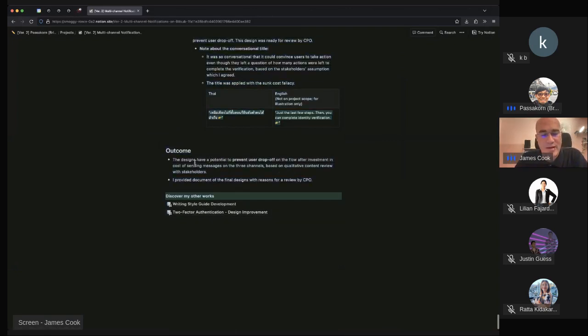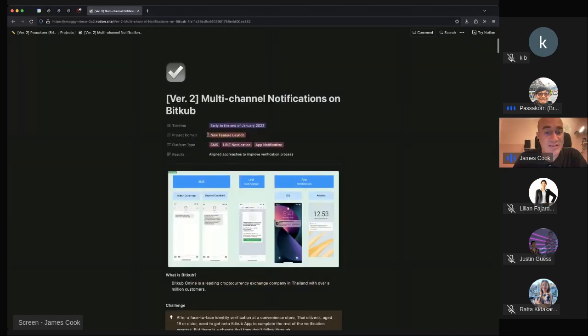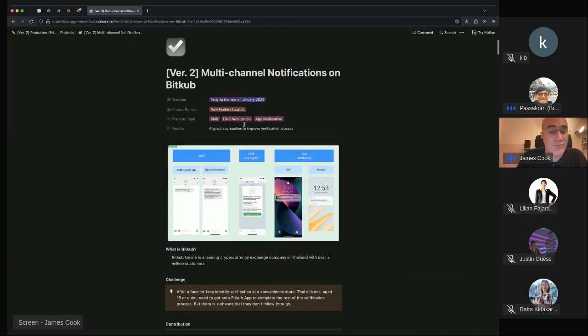Designs have a potential to prevent drop-off. Okay, so this doesn't tell me if this even became real work or if this shipped, right? Because you say it has a potential, but you don't tell me that it did change the drop-off. This is the project that has been launched to real life. So you need to tell me that, right? Because the way this is, particularly when you say new feature launch, and I look at the date, it was January this year, it makes it seem like this became real.